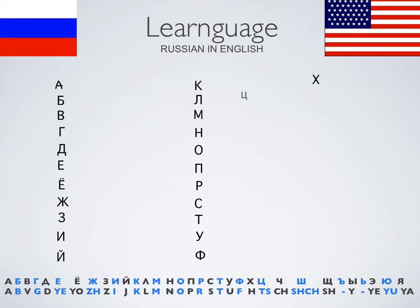And we go on with the letter T. These two lines with a tail is T, like TS. We have the 4 looking letter, like the number 4, it's the ch. And actually the number 4 in Russian starts with this letter. So that might help you remember, I don't know.